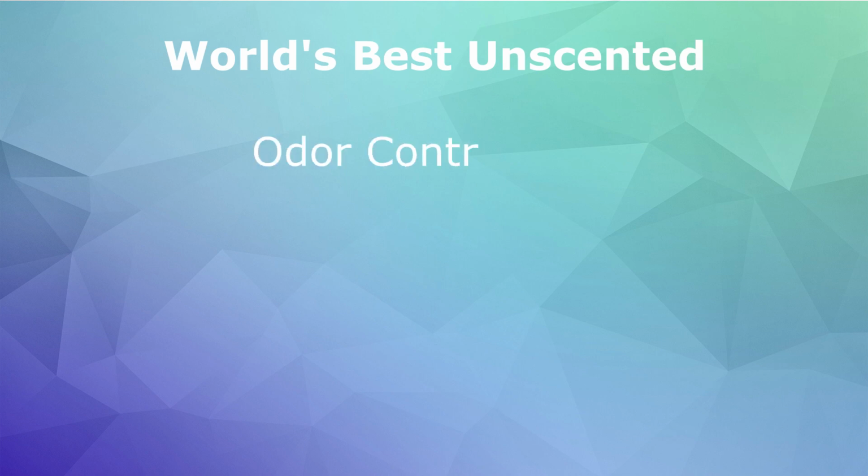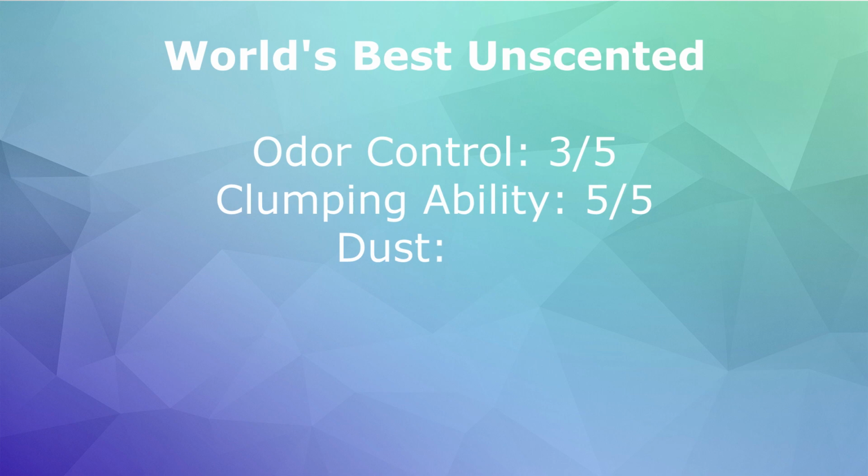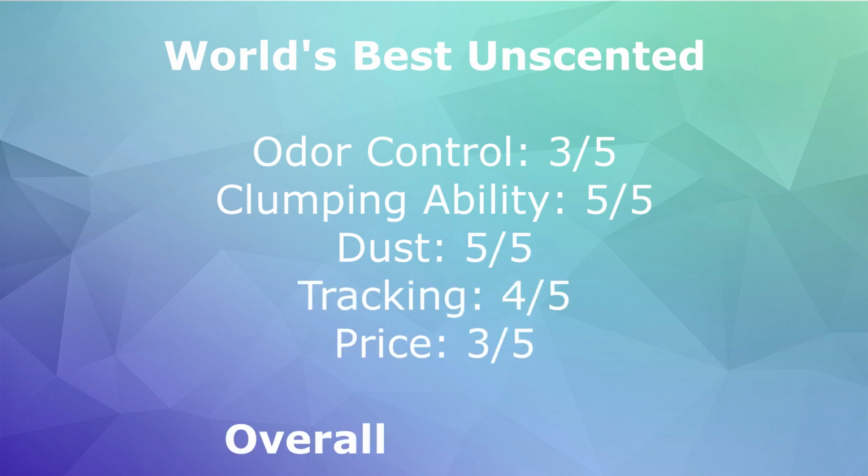Odor control, 3 out of 5. Clumping ability, 5 out of 5. Dust, 5 out of 5. Tracking, 4 out of 5. Price, 3 out of 5. Overall score, 4 out of 5.